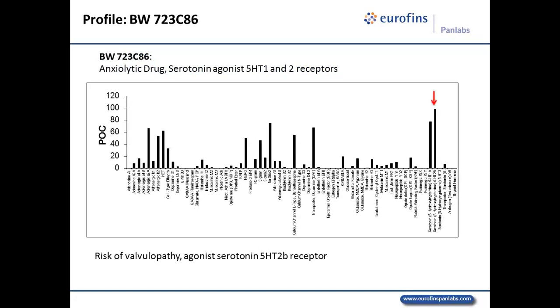The next example that I'm going to show you is a drug called BW723C86. This is an anxiolytic drug. It's an investigational drug, and the target for this drug is going to be serotonin 5-HT1A and 5-HT2. That actually is shown in this pharmacological profile. You can see that the drug does not have a very dirty profile. It only hits a very few set of targets, but you can see the activity right here on the right side of your screen. This is 5-HT1A, and this is going to be 5-HT2B.